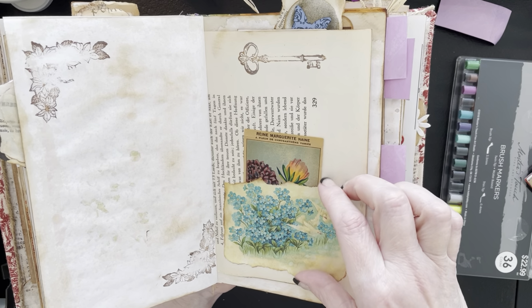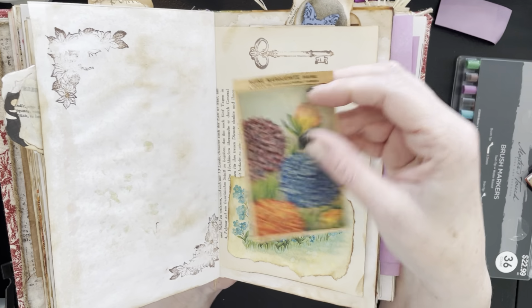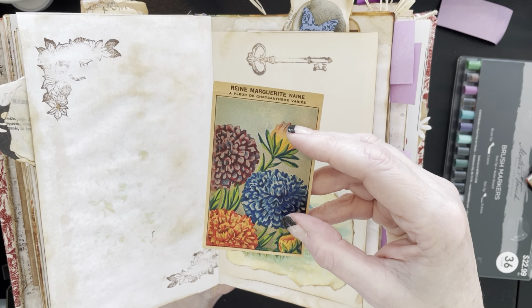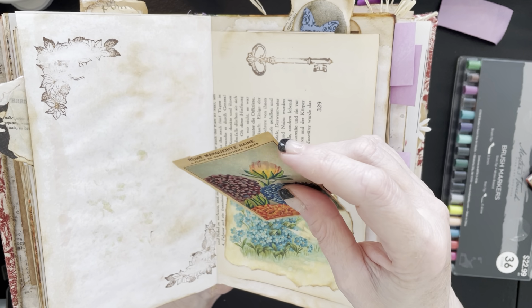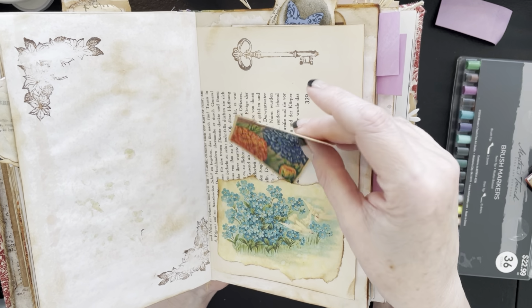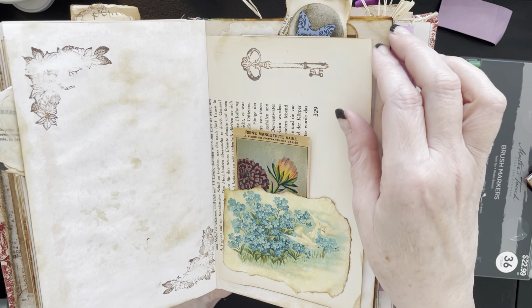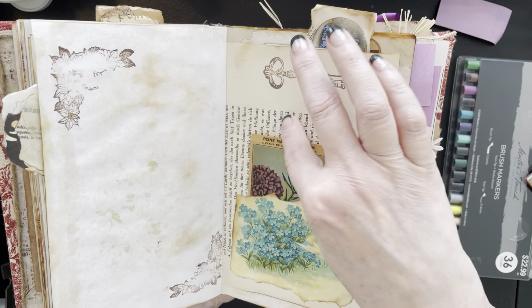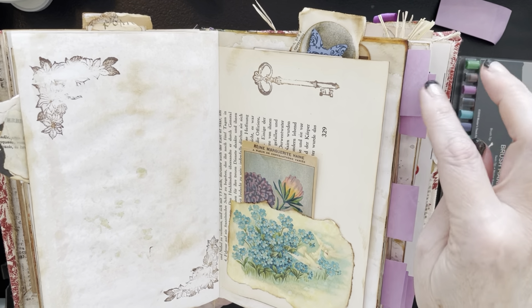So this was a digital image that I coffee dyed and inked up, and another piece of a French ephemera haul. It definitely is old. It's a little bit crispy even, so I thought that would be safe to stick in here. And this is an antique book page, and the print is kind of raised. I love it. I know I've talked about that before.